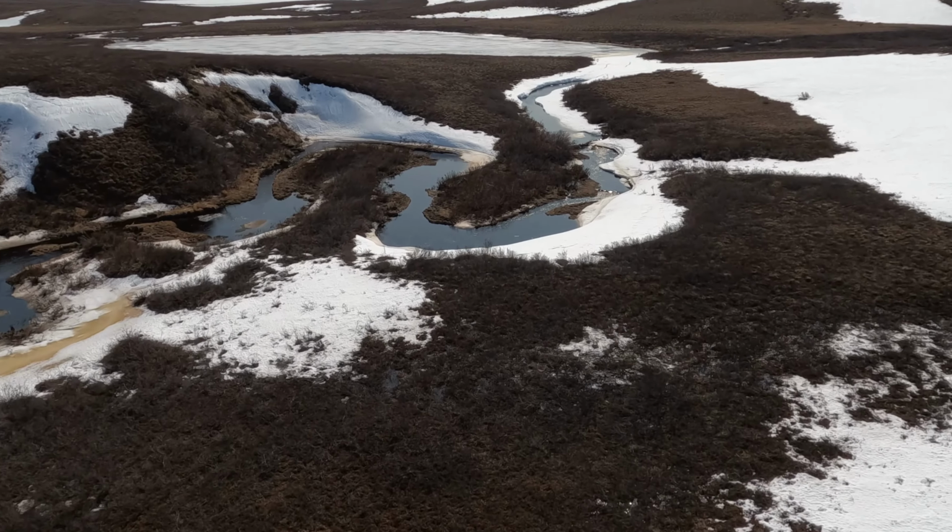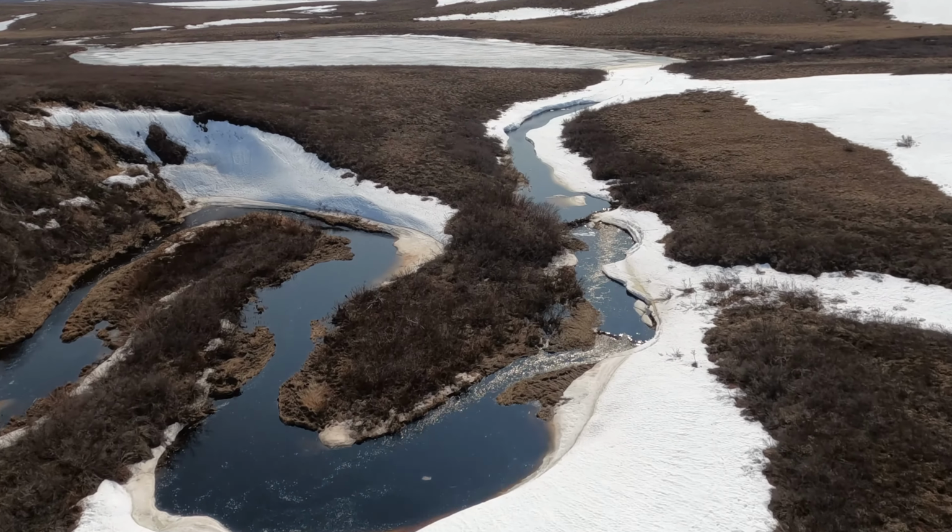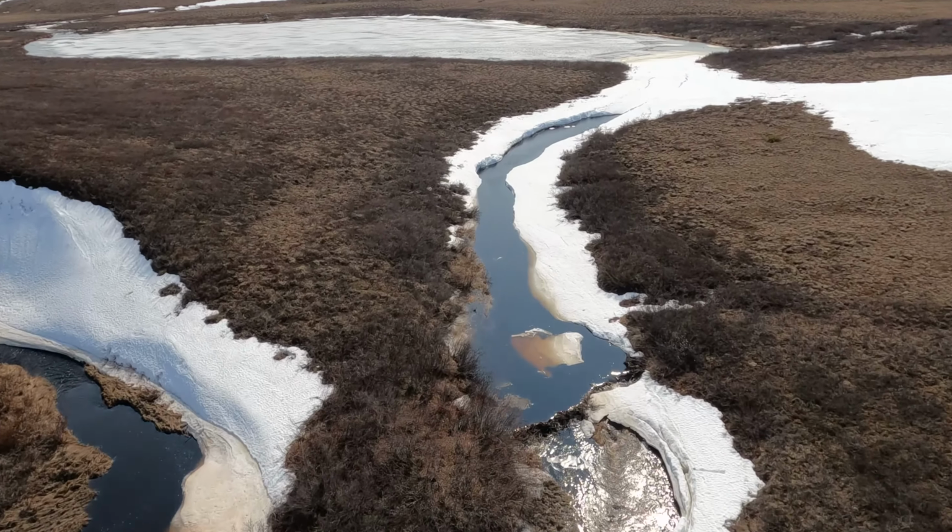And with the highway, we started noticing that at different times there's permafrost exposure. The land or ground just becomes a slump and there's permafrost there.